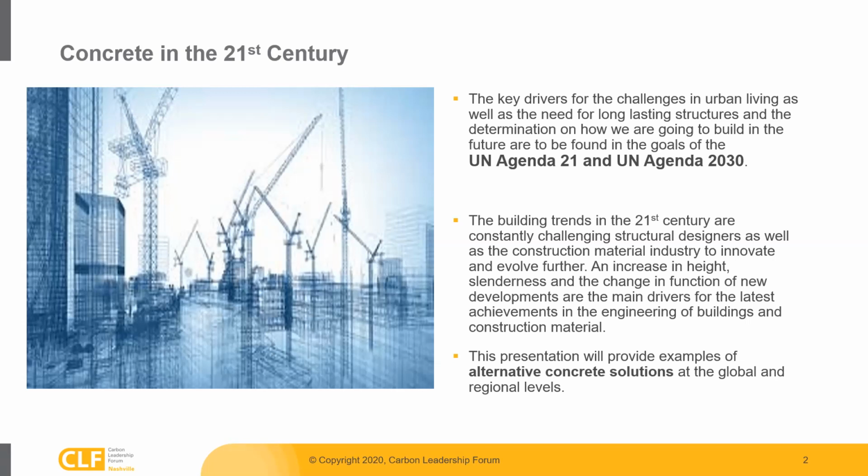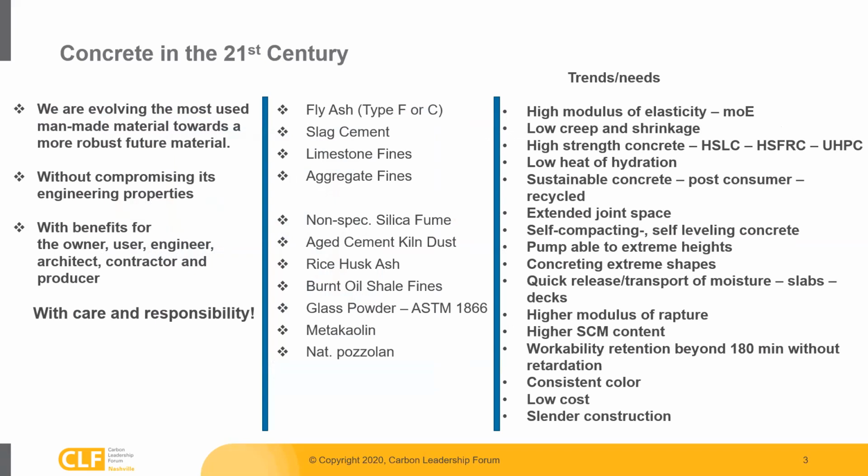Based on the findings that the gentlemen and ladies came up with, we should look at changing how we live as well as changing how we build. One of the challenges we as an industry were tackled with was that we want to continue to build in a certain pattern with a certain skill set and also timing. So whatever we wanted to do needed to contemplate those 3 things on the left. That meant if we are going to change, evolve, alter the most man-made used material, concrete, we would have to do it without compromising its engineering properties, nor its architectural outcome or the constructability, as it's sometimes called, for the contractor.